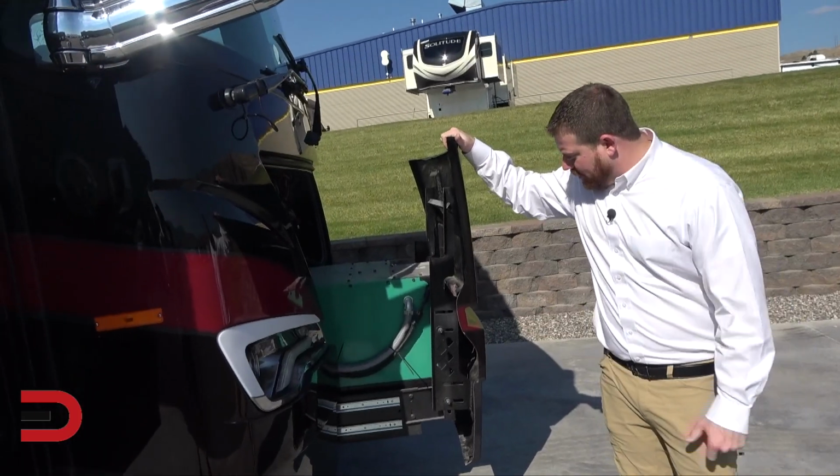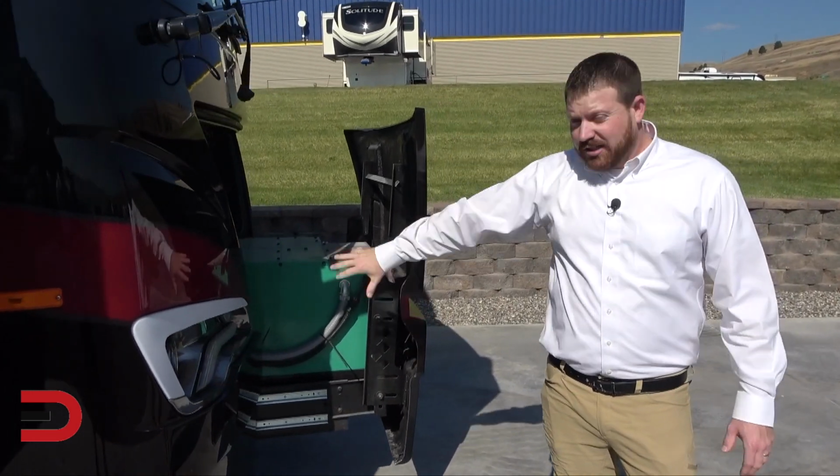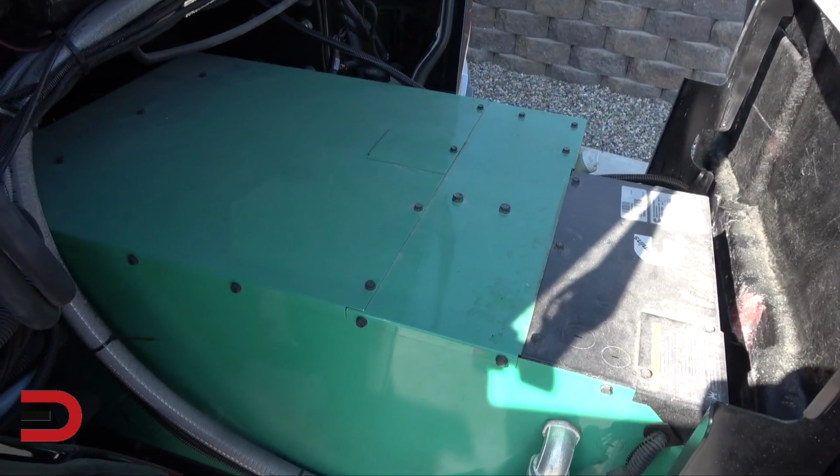Paired with a beautiful Cummins generator here, you have 3 roof-mounted air conditioners. This is a 10 kilowatt generator, gonna give you plenty of power to run all your ACs, so on the hottest day, you're still gonna be taken care of.